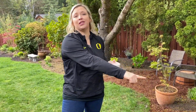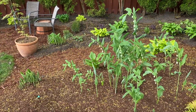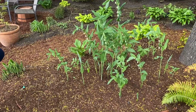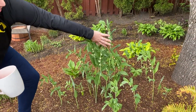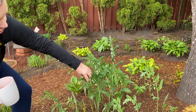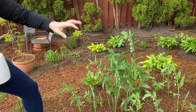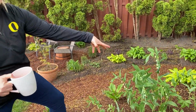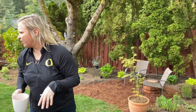Also, Solomon seal. If you have never experimented with Solomon seal and you want some height and interest in your shade garden, these are the ones for you. How pretty is that? It almost has like a bleeding heart tendency to it. But as these age over time, this patch will grow and densify and spread a fair amount, but just provide a lot of that great height into the shade garden.